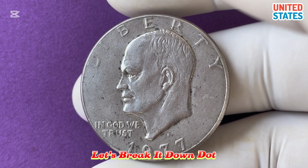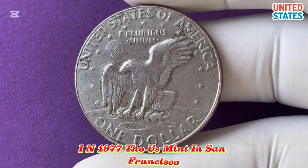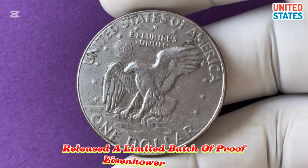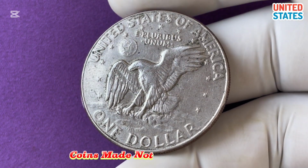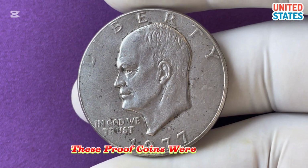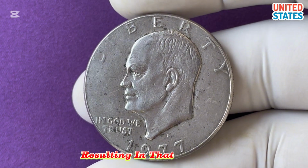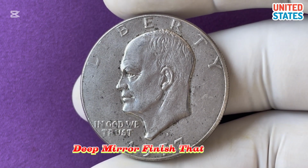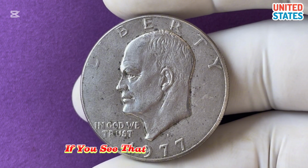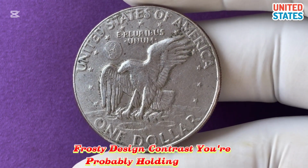Let's break it down. In 1977, the U.S. Mint in San Francisco released a limited batch of proof Eisenhower dollars, coins made not for circulation, but for collectors. These proof coins were struck using polished dies and highly reflective planchets, resulting in that beautiful, deep mirror finish that pops under any light. If you see that glossy shine and sharp frosty design contrast, you're probably holding a proof.